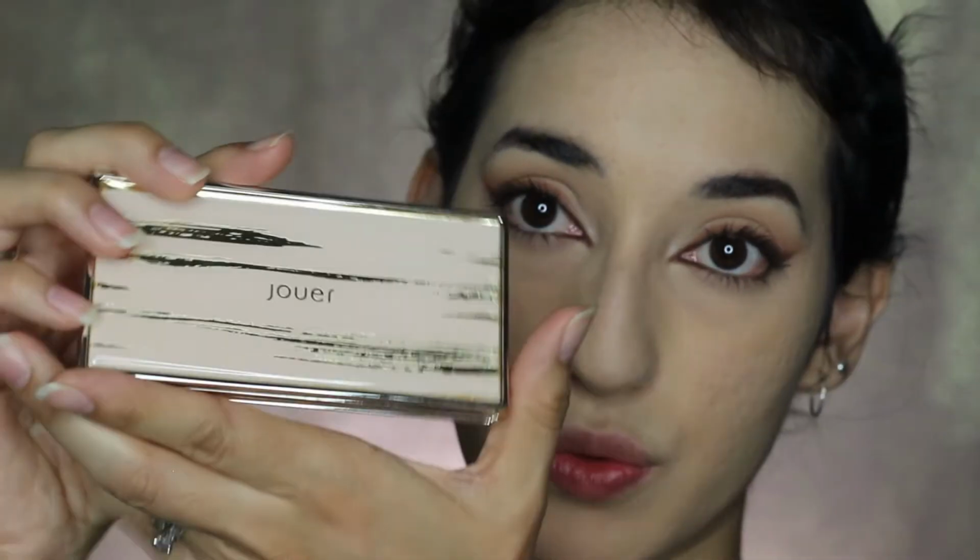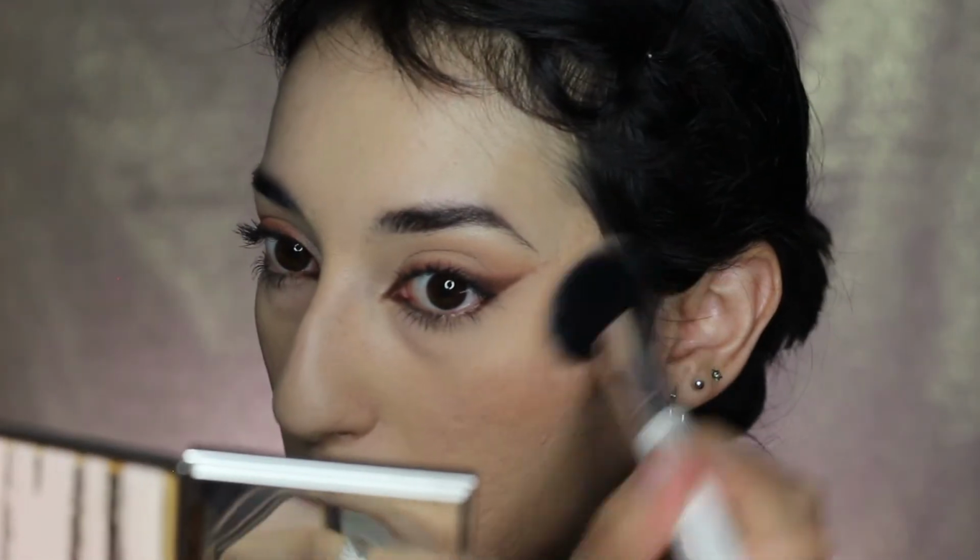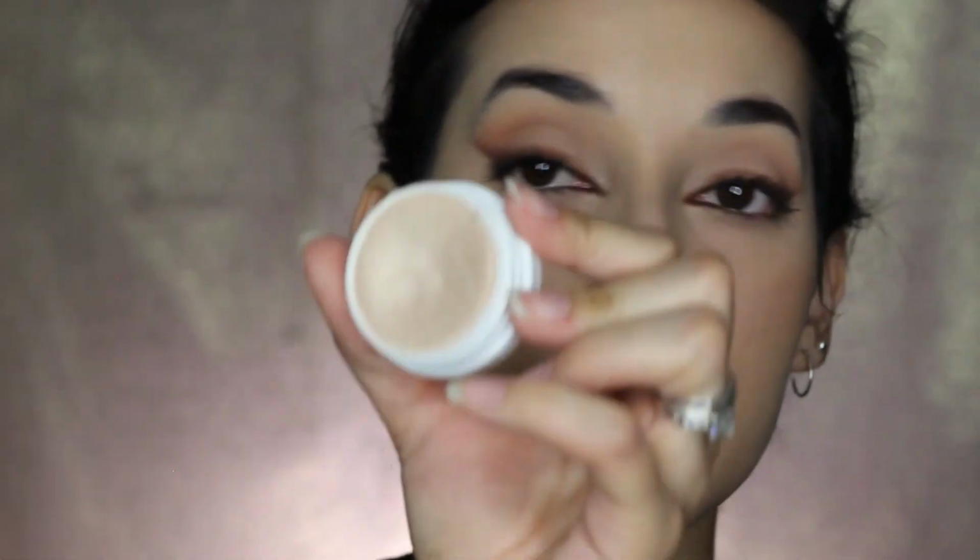Let's finish up the face. For bronzer, I'm going to be using the Jewel Air one, this one here. This is one of the brushes from ColourPop. It's got an angle in it, and I'm going to add the bronzer a little higher than usual to give that illusion of my face being a little more lifted. Using the tip of the brush, I'm gonna go in with the ColourPop Lunch Money.